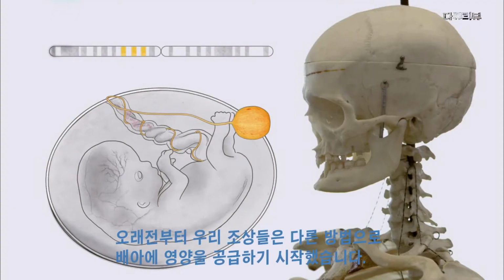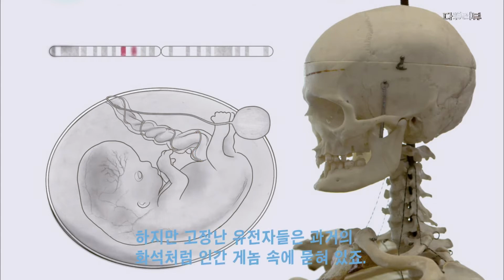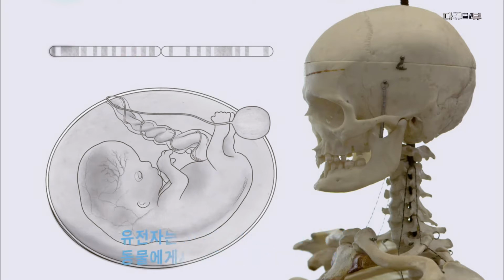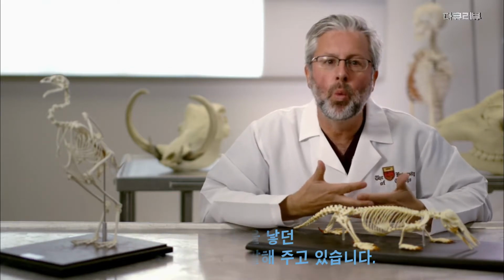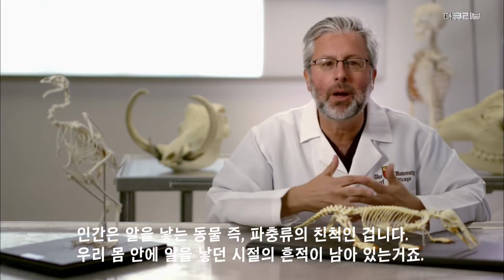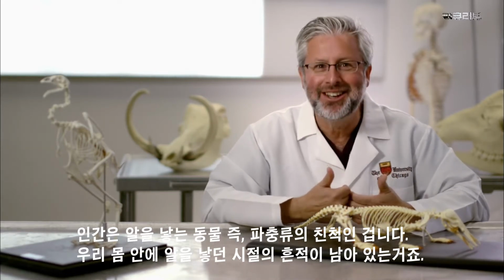That's because long ago, our ancestors stopped relying on yolk to nourish their embryos. The yolk genes began to decay, until eventually they produced no yolk at all. But those broken genes still lie buried in our genome, like fossils from the past. So what the genes tell us, what DNA tells us, is that we have come from an egg-laying animal. We're related to egg layers. We're related to reptiles. We carry the genetic signature of our eggy past inside of us.